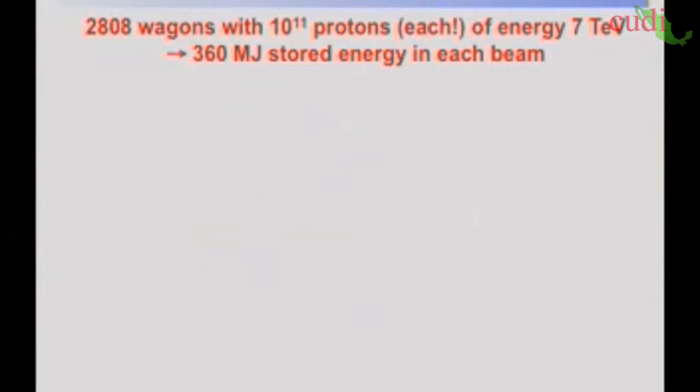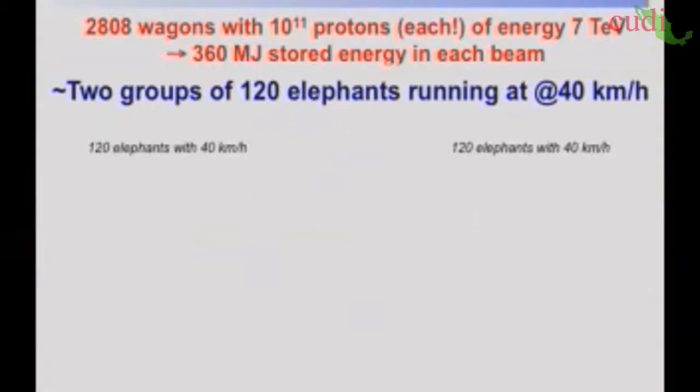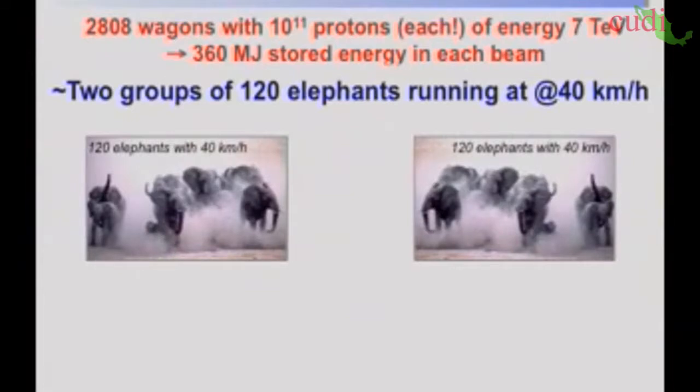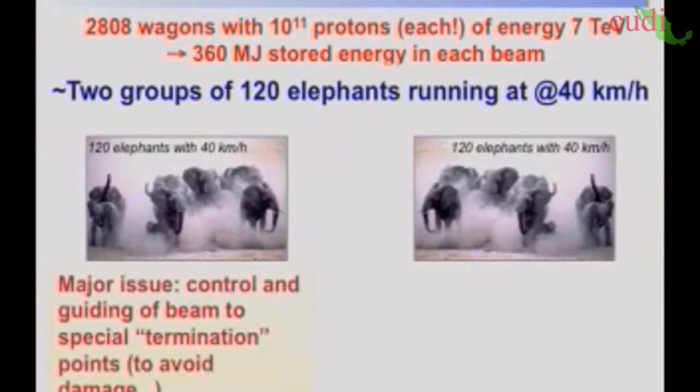What does this correspond to? Let's bring in a physical image. It's like having two groups of elephants, imagine them, 120 elephants each, running at 40 kilometers an hour. Now, that's a lot of energy in the beam, and the first thing you want to make sure is you can control it, because in the event of a power cut, you don't want to take these 120 elephants and throw them at some house or something like that because you lost current. So therefore, you have to have a very intricate mechanism that controls the beam and dumps the energy into the so-called beam dumps.